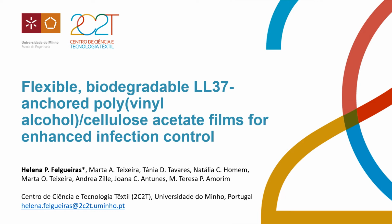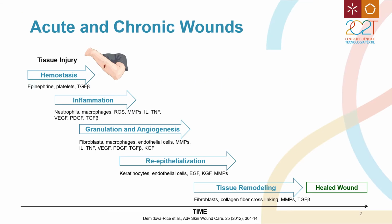Hello, this work is entitled Flexible Biodegradable LL37-anchored Polyvinyl alcohol cellulose acetate films for enhanced infection control. Whenever a wound occurs, there are a set of stages that the wound goes through until it's healed.